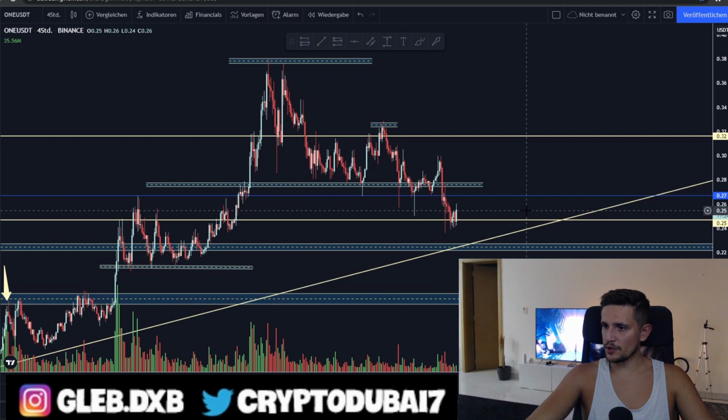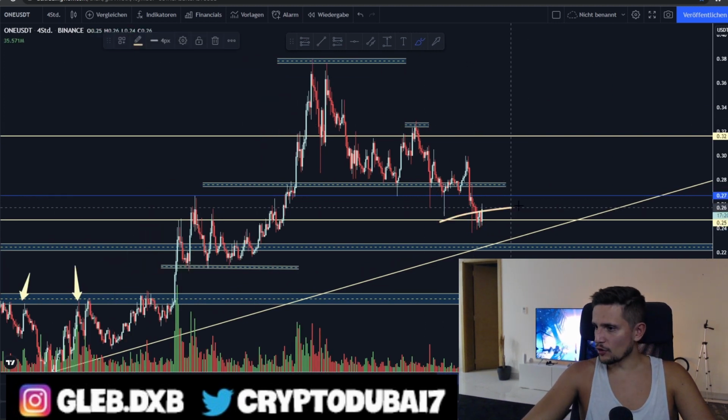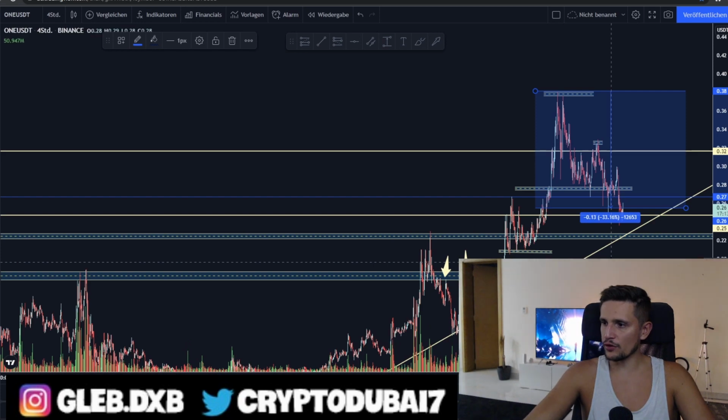As you can see, we are looking quite weak right now. I would say we are trading at this moment around 26 cents, and if you take a look at the past price action, guys, you can see that we are already down from the top around 33%.